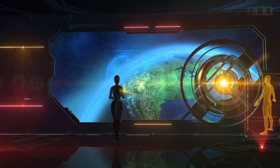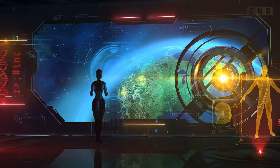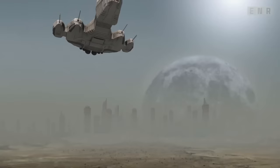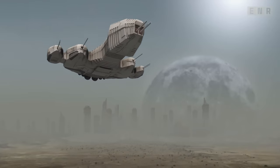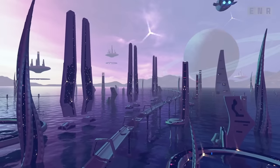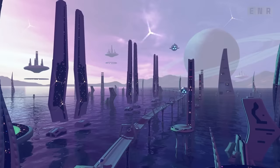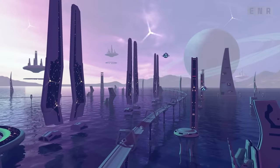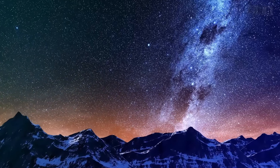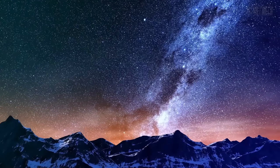It's also possible that aliens could be indifferent to us, simply observing us from a distance without any intention to interact with us at all. Overall, while it's fun to speculate about the potential dangers of alien life, the truth is that we simply don't know enough to make any definitive conclusions about their intentions or behaviors. The search for extraterrestrial life should be approached with an open mind and a healthy dose of curiosity rather than fear or paranoia.